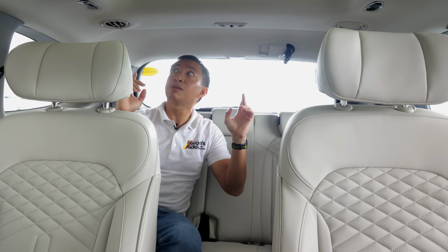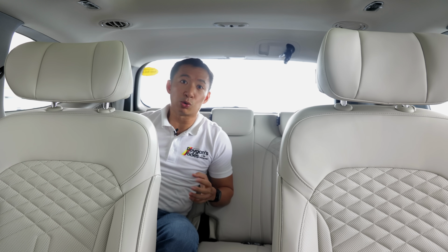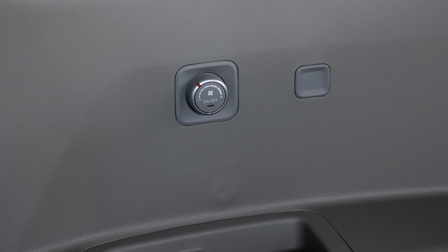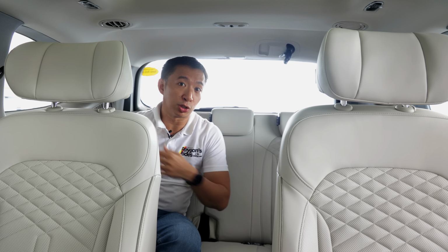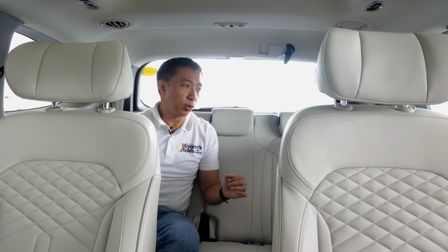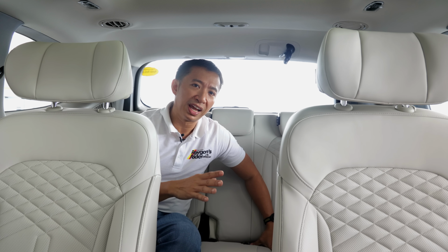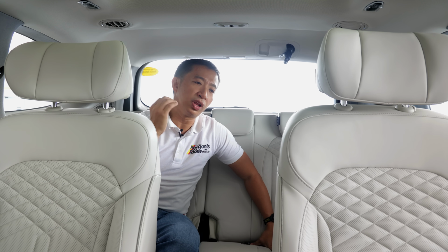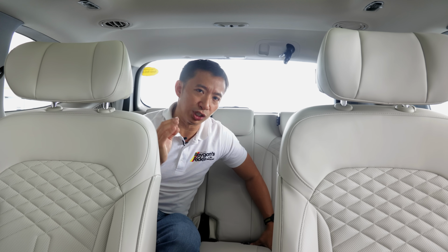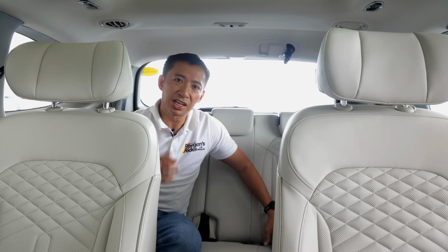Now, when it comes to the amenities, we also have ceiling-mounted AC vents here to keep you cool. We even have its own separate blower control here on the side. And yeah, we also have a pair of cup holders on both sides. So yes, if you're going on a family road trip and you're here in the third row seats of the Custin GLS Premium, you will not feel sorry for yourself, because this is a perfectly good place to spend time in.